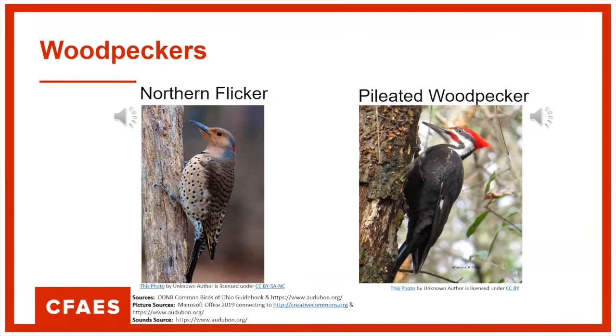Northern flickers' diet consists of insects, of course. They like a lot of ants. They're probably one of the biggest consumers of ants of any bird. So that's one of their most favorite things to eat. They'll eat other things like termites and caterpillars, fruits, berries, seeds, and nuts as well.